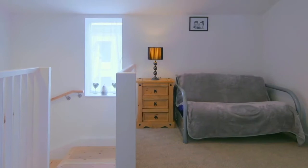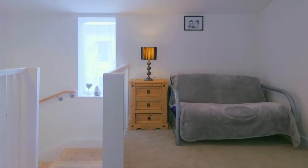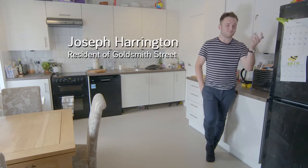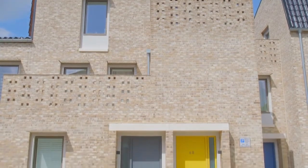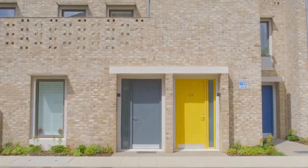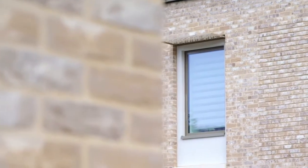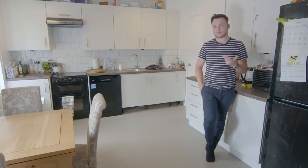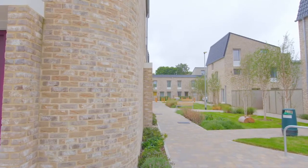People walk in and they're impressed. I didn't choose the brickwork or the front door, but it's clear that someone has, and someone did care that I liked my home, and that means a lot to me. That someone put the effort to say, let's try something different, and it doesn't feel like I rent a house, I feel like I own a house, which is really nice.